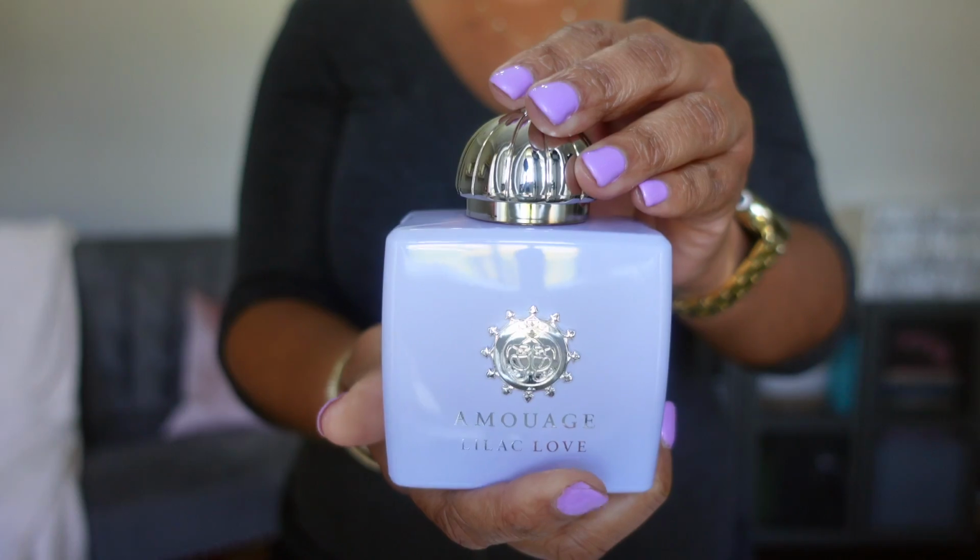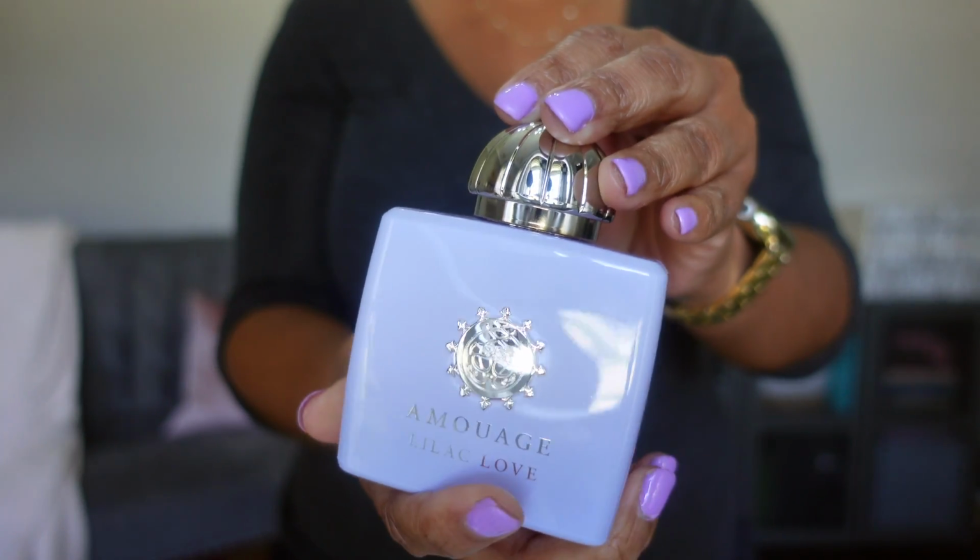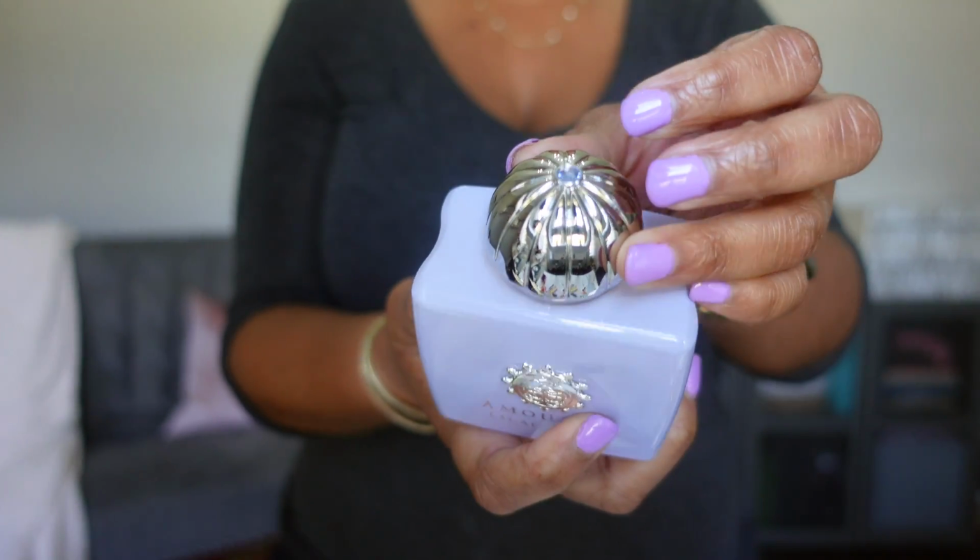This fragrance has been on my wish list of something that I've wanted to smell for literal years. I never felt like it was a safe blind buy for me, and I've never seen it in store anywhere. They can have the whole Amouage line and they don't have this one for some reason. So I finally bit the bullet because I knew that if I waited too much longer, I wouldn't be able to get it in this pretty bottle. And I feel like the bottle is part of the experience, y'all. So that's what the bottle looks like.